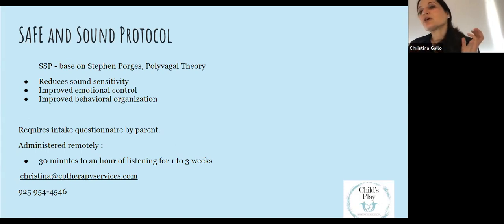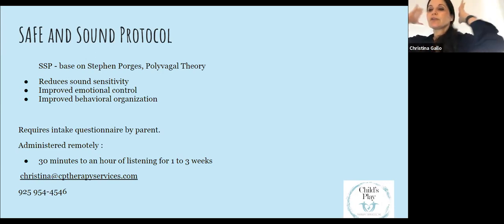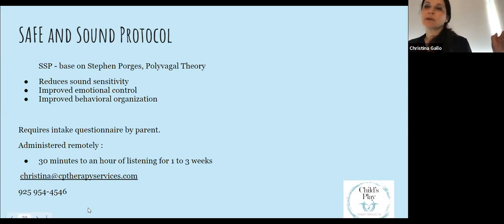When there's low tone, when there's recurrent ear infections, certain diagnoses like Down syndrome and autism, that middle ear is not working to keep low frequency sound out. And so kids are doing it themselves by covering their ears. They're doing it themselves by making a sound bubble to keep that low frequency sound out, because when that low frequency sound comes in, guess what happens? Their emergency response system is tripped. And then you're in fight, flight, or you're in shutdown.